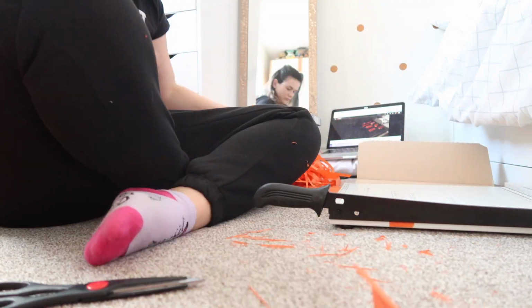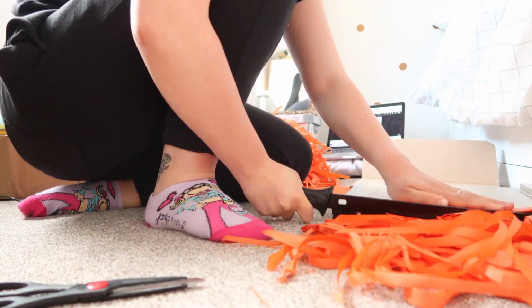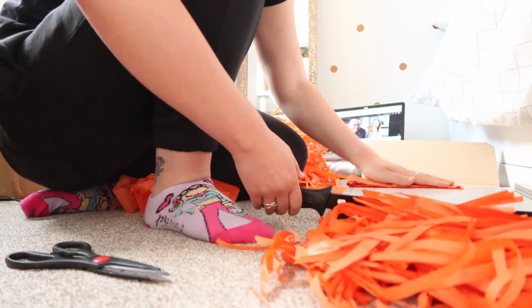And when they arrived it turns out they were a little bit too big for my needs, so I actually ended up trimming the ends of them off and I made my own kind of packaging confetti filling stuffer stuff. What do you call that?